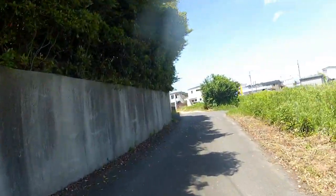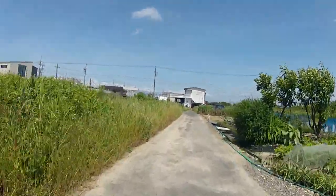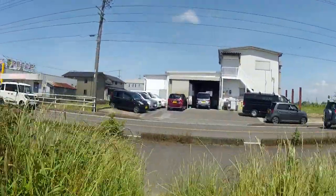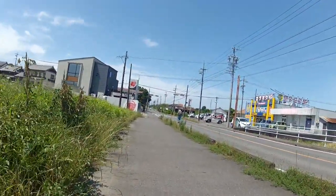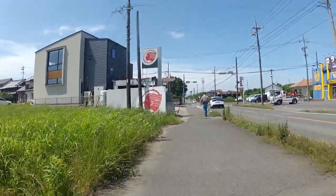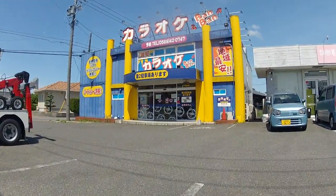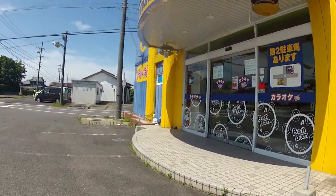Oh, I don't know, does that go right through? Yep. Oops, hello. Whoa, jeez. Couldn't do that one on the car. So that's a karaoke bar on the right. That's a closed convenience store on the right. This is a karaoke bar. Barn.